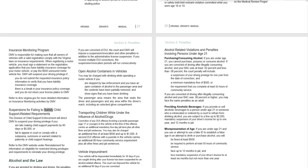Suspensions for failing to satisfy child support-related requirements. The Division of Child Support Enforcement will direct DMV to suspend your driving privilege if you are late making child support payments by 90 days or $5,000 or fail to appear in court or comply with a subpoena, summons or warrant related to paternity or child support hearings. Refer to the DMV website under reinstatement for information on eligibility for restricted driving privileges and requirements to reinstate your driving privilege. Alcohol and the law.